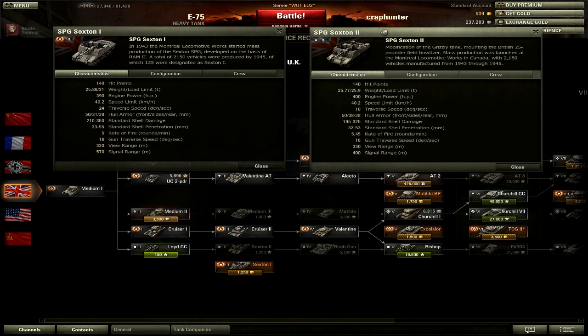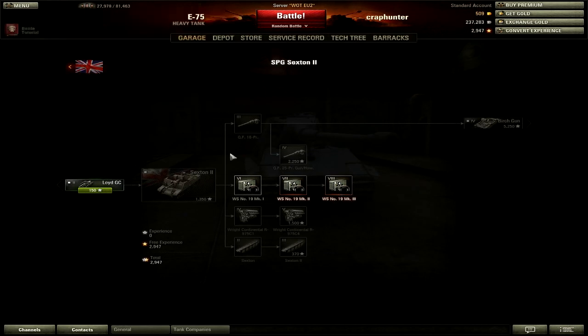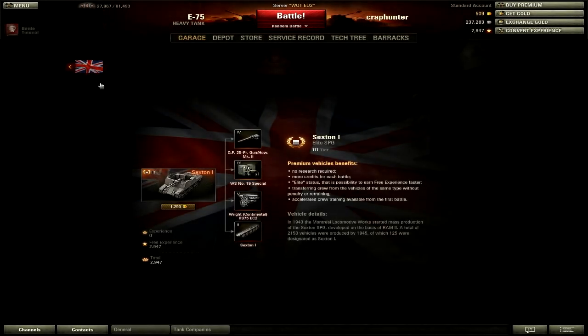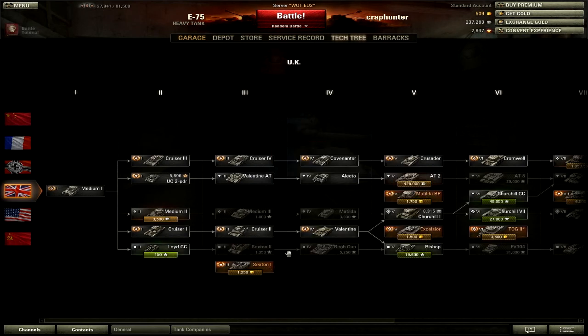Armor-wise, the Sexton 2 has better side armor, but no difference in the rear. The shell damage is actually better for the Sexton, no, it's not, actually. The premium has better shell damage. The standard shell penetration is better, rate of fire is better on the Sexton 2, gun traverse is the same, view range is the same, but the signal range is much better. However, you can get a tier 8 radio, which takes you up to 550, so it's give or take. So pretty much, although there are bonuses, it's a bit of a waste of cash, to be honest. Whatever.